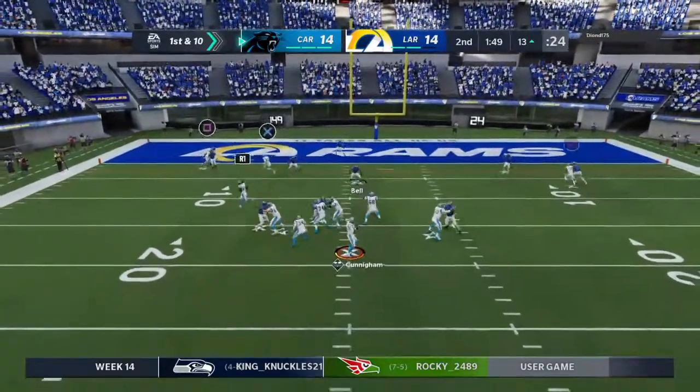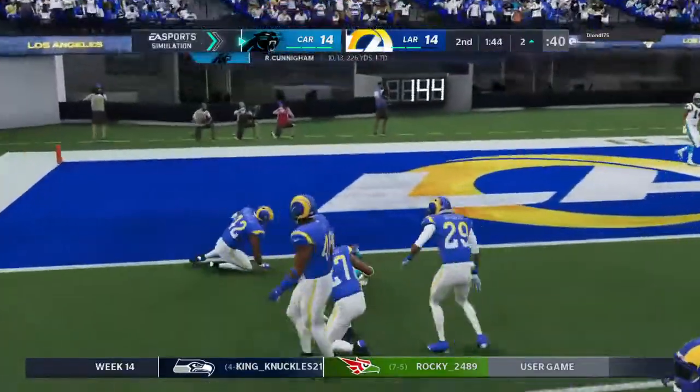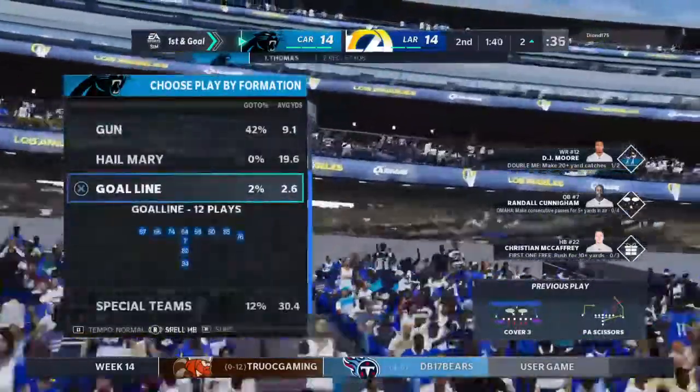From the red zone now, they'll look to throw. That's caught. It's Thomas. And he'll be taken down at the 2-yard line. 11 more on that one and another first down.